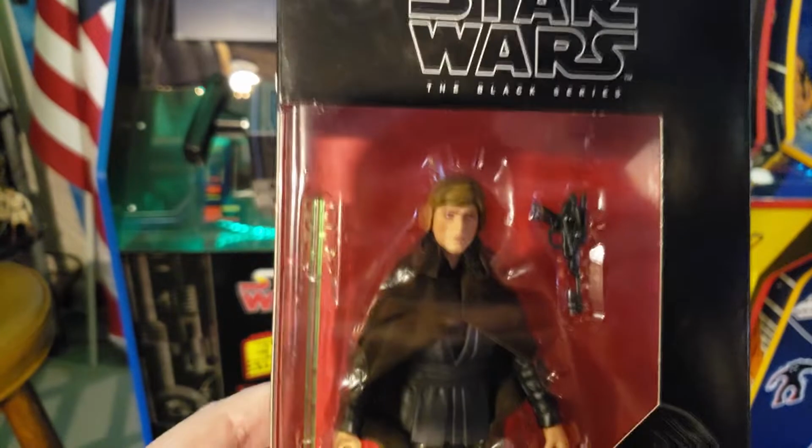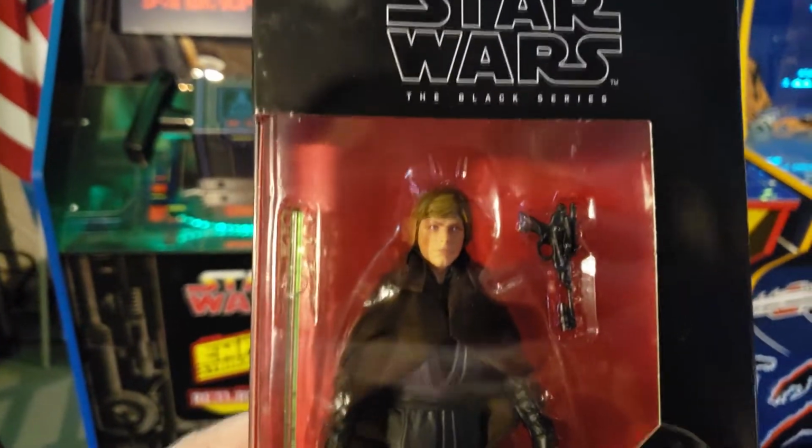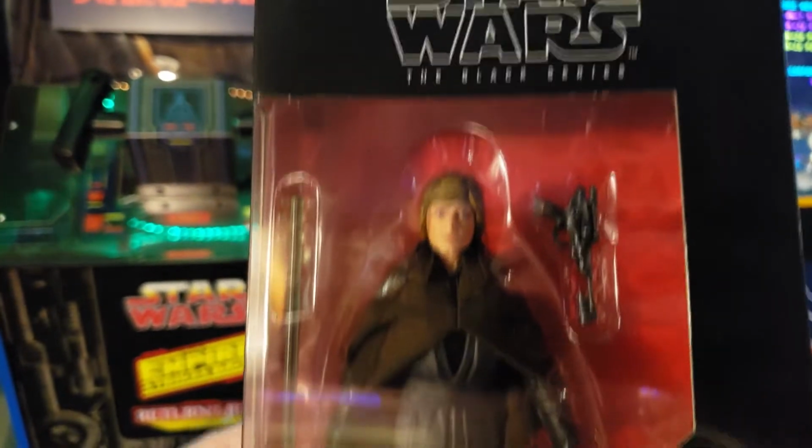I'm not a giant Black Series fan, but I definitely pick them up as I see them, as I like them. I am by no means a completist on this series, but he was definitely one I had to pick up. Looks absolutely awesome.